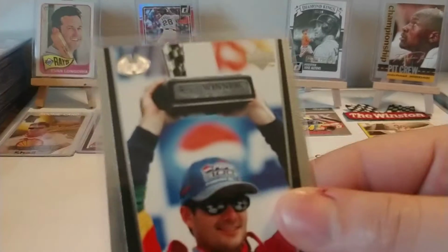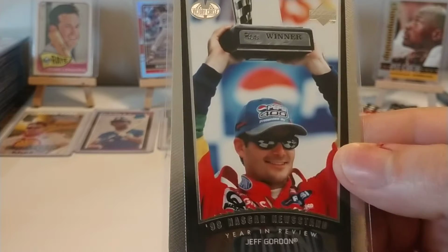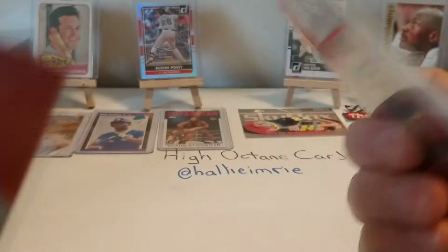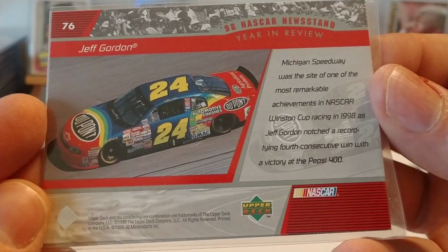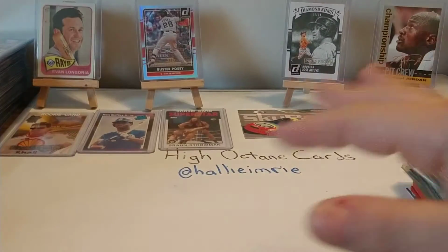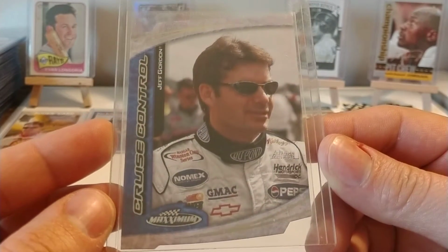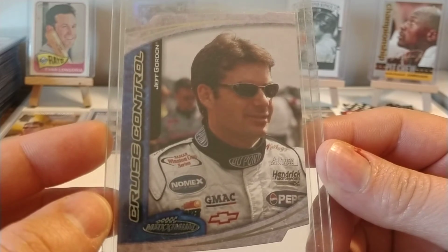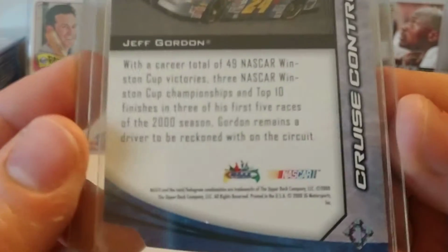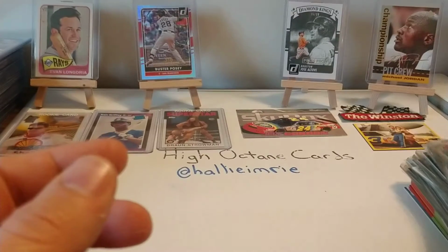Then we have another couple of Jeff Gordon victories. It says Pepsi 400 on his hat there. So I don't know if that's Pepsi 400 at Daytona or Pepsi 400 at Michigan. Let's see what it says. Michigan Speedway. So we got that one. Here's another die cut from Maximum, probably in the year 2000. I don't remember Maximum being in 99, but it may have been. Nope, there it is, 2000. Cruise Control insert.